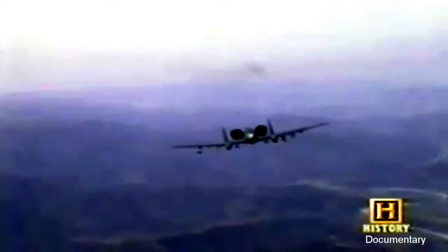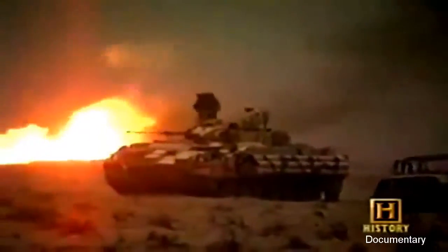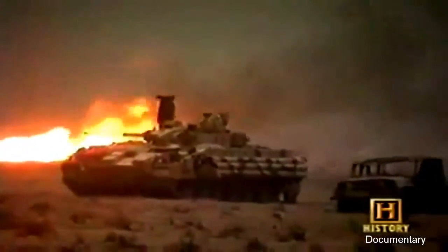The result confounds all those who questioned the need for a dedicated ground support aircraft. Flying a staggering 8,500 missions, A-10s are responsible for more than half of Iraq's losses of military equipment in Operation Desert Storm. Tragically, this remarkable record is marred by a number of incidents in which coalition forces are mistakenly attacked by A-10s.